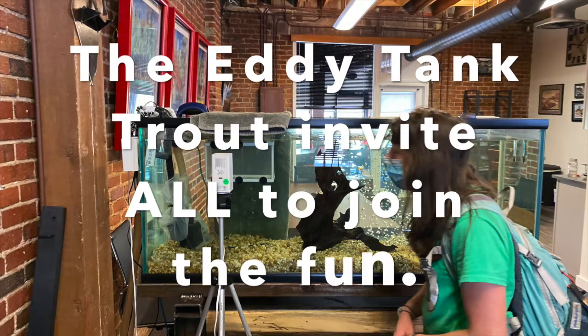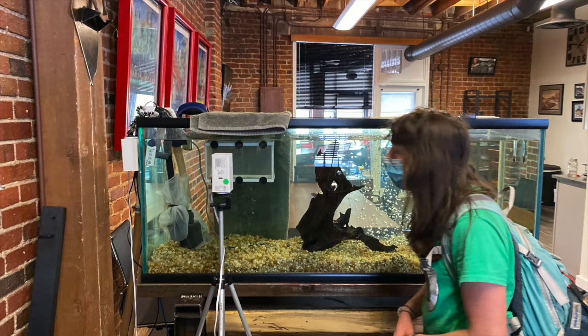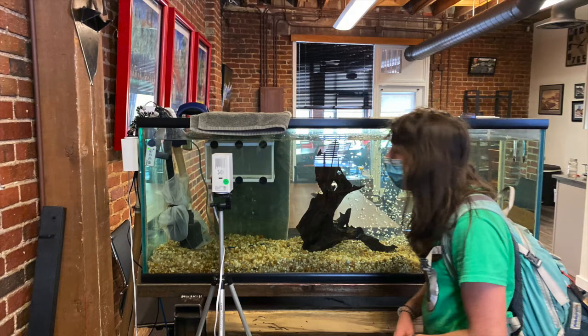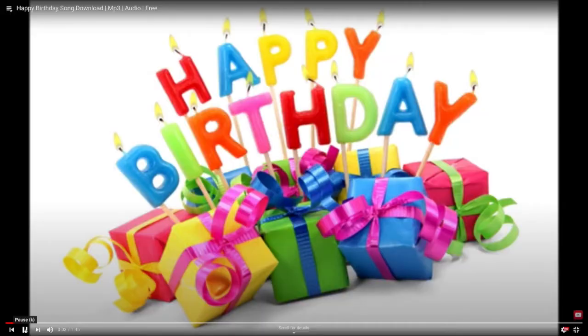The Eddy Tank Trout invite all of you to join them in celebrating their 1-inch birthday. They've been looking forward to being 1 inch long because now they are ready for size 1 food. Now let's hear Happy Birthday.